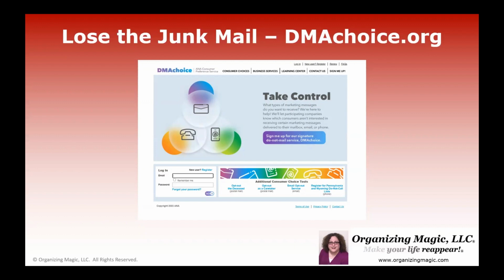And you can decide, you can either cherry pick, no, I don't want this catalog and this catalog, or you could say, blanket statement, I don't want any of these catalogs. I don't want any of these credit card offers. It really makes a big difference in the amount of mail that you receive to your house. I highly recommend this service for all of my clients, so check it out.